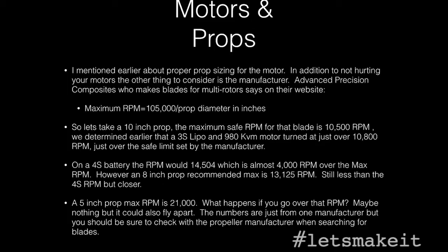We determined earlier, though, that our 3S LiPo and a 980 kV motor turned just over 10,800 RPM. So we're about 300 RPM over the safe limit set by the manufacturer. And again, it's a recommendation by the manufacturer. It doesn't mean that when you get to 10,501 it's going to fly apart on you. It can probably go farther than that. That's just their safe recommendation.